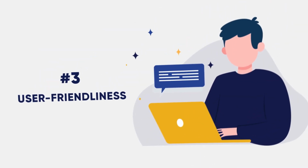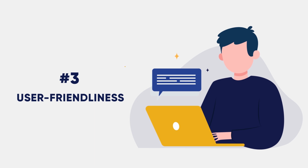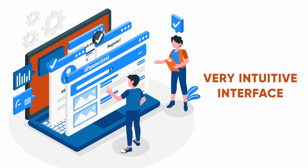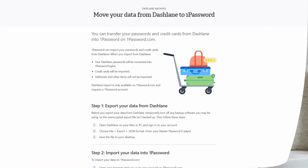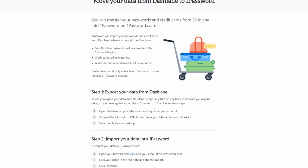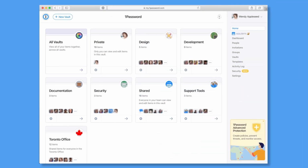The next section focuses on the user-friendliness of 1Password. Generally, 1Password has a very intuitive interface across all its apps, making it easy for users to interact with it. Whether you are using macOS, Windows, Android, or iOS, what you need to do at every point is clearly indicated. It's simple to import passwords and login details from other password managers and web browsers. Data management is also made convenient and simple with the multiple, easy-to-access vaults.